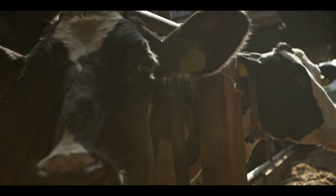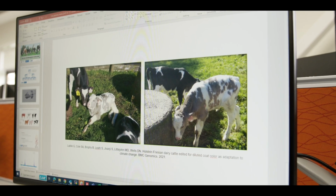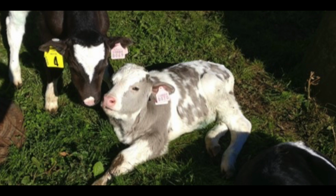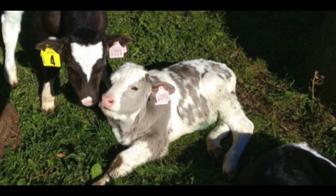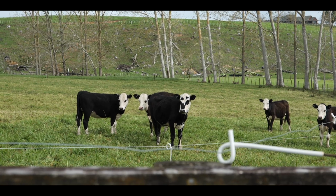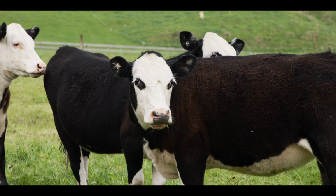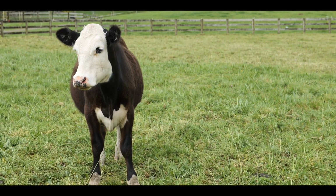As well as the aesthetic value, coat colour also impacts animal welfare. So for example, cattle with lighter coat colours are less susceptible to getting heat stressed in the summer, and white-faced cattle with pigmentation around their eyes are less susceptible to getting things like eye cancer or conjunctivitis.